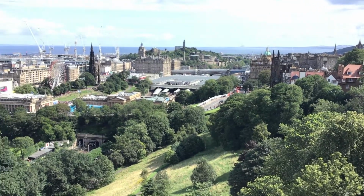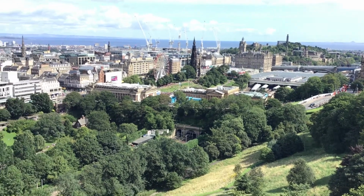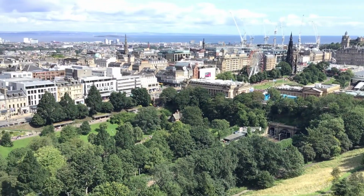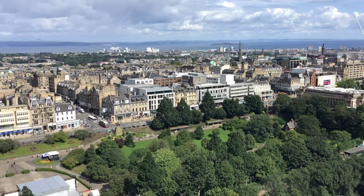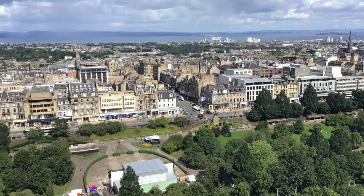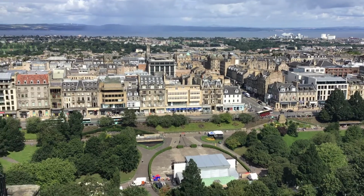We've finally got our audio guides and we're inside the castle, and I've just come onto the battlements to have a little look down at the city. You can see the sea, or the river entrance in there. Oh yeah, I can see that. You see Princes Street and all that sort of stuff.